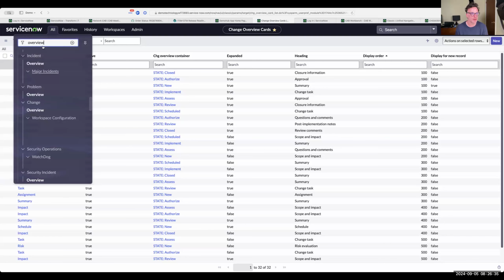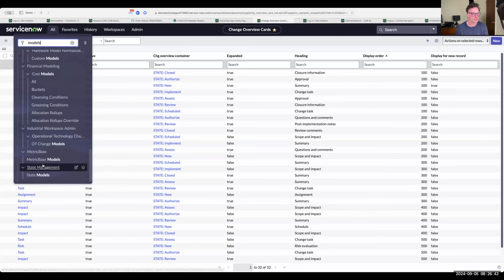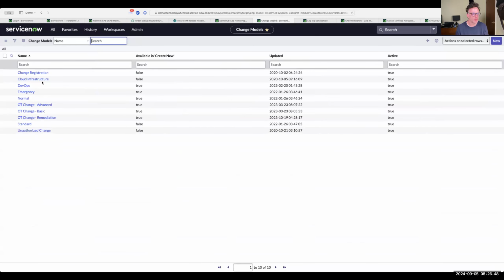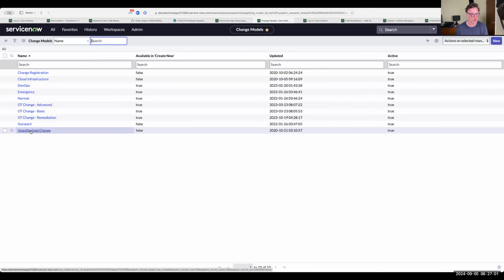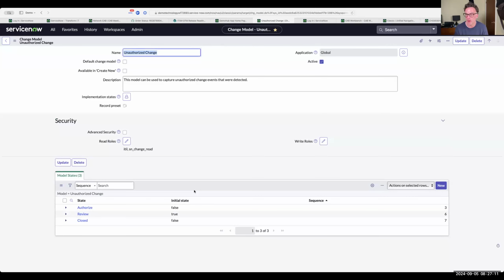So if we, for a moment, look at how this ties into how we configure models. Again, we can look at the change models that we provide out of the box. If you ignore the OT change ones for the moment, they're loaded into my instance because of operational technology. We have in here our ITIL changes: normal, emergency, and standard change. And we also have one for an authorized change, for instance. I'm going to go into that one. So you can see here, by using this change model, we can configure that overview page to meet the fields that we need to put in to take that person through the change flow.